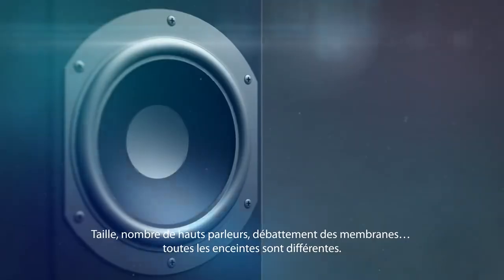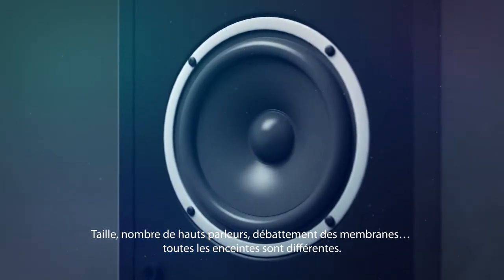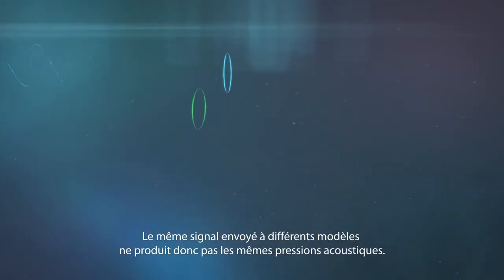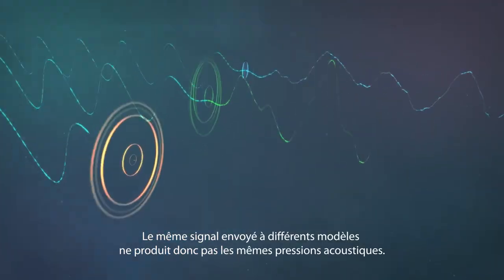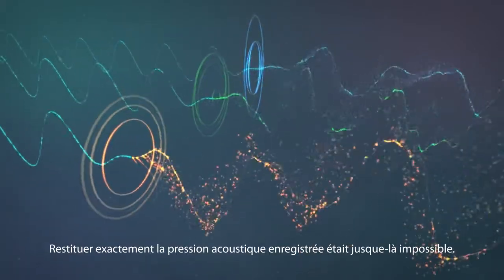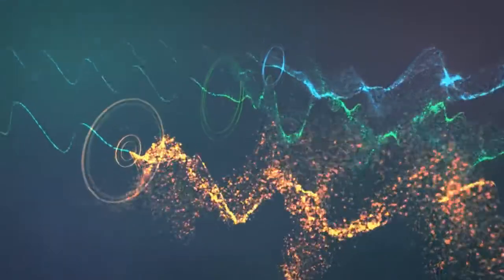Size, architecture, driver excursion, every speaker is different. Therefore, the same signal sent to different models does not produce the same acoustic pressures. Reproducing the exact same acoustic pressure as recorded was impossible so far.